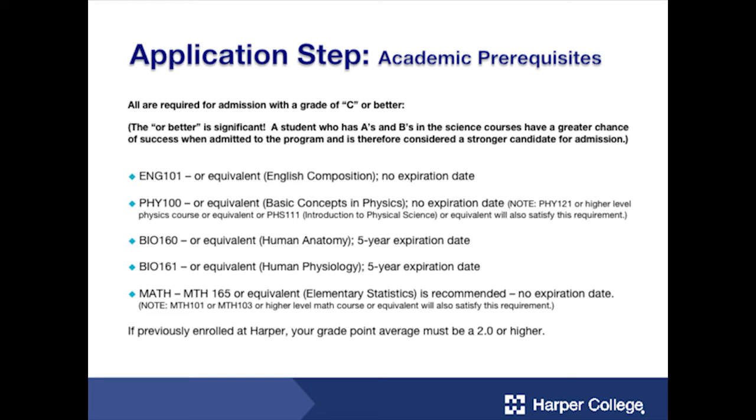So keep that in mind as you complete your coursework in preparation to application to either of these programs. Again, I emphasize that all of these courses must be completed with a grade of C or better, but we do hope that you're on the A or B side, because we find that students with A's or B's in these classes have a greater chance of success when admitted to the program.